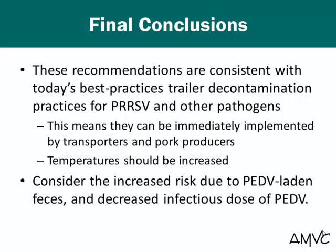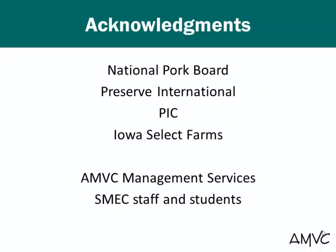And then also you should consider the increased risk due to PEDv-laden feces. So, you know, these are similar to PRRS, and so maybe getting a little sloppy on the washing and disinfection might work for PRRS, but we're talking about PED, and it's present in high numbers in the feces. So if you get a little bit sloppy, it's probably going to hurt you worse than it would with PRRS. And it also has an incredibly small infectious dose. So any small mistake just gets magnified. And if you do those things, you should be in pretty good shape as far as cleaning up PEDv.